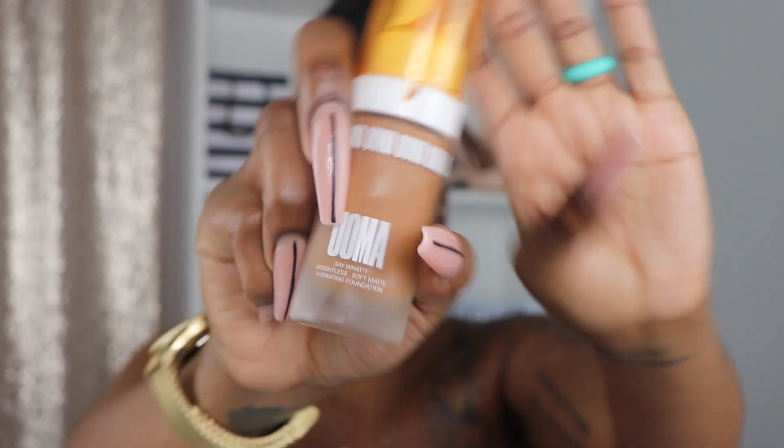Now for the featured product, I'm going in with the Uoma Beauty Say What Weightless Foundation. This is in the shade Brown Sugar T1C. They have a very interesting way of doing their foundation. So I would definitely say use their shade finder if you can. Get to your nearest Ulta and swatch it, because they really focus on deeper skin tones and brown skin women and their shades. So it's a little tricky in a good way to find the right shade. This does retail for $39 and it is available at Ulta. I'm only trying the foundation today, but they do have a full range of complexion products.